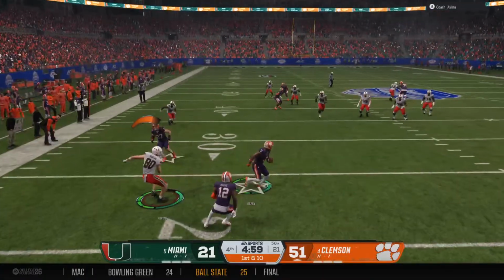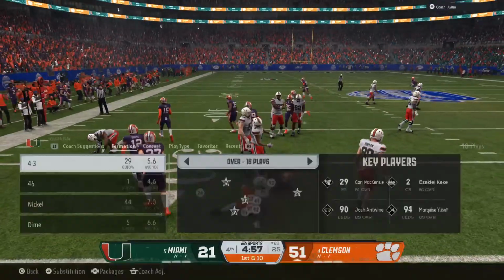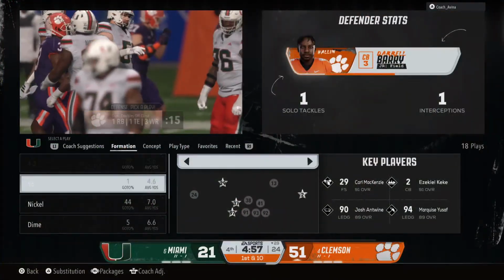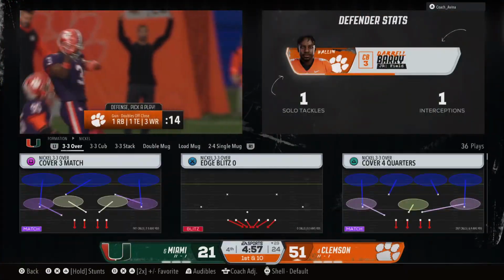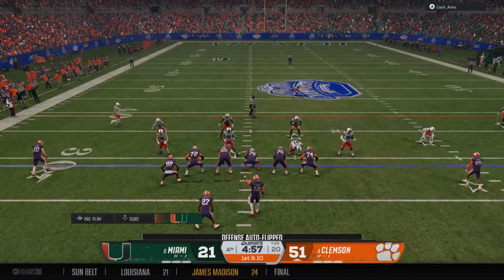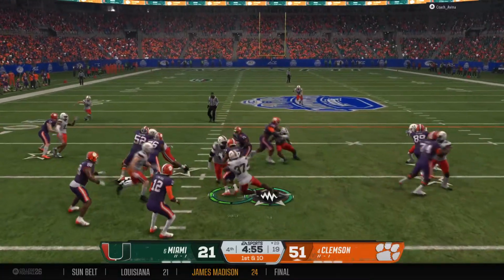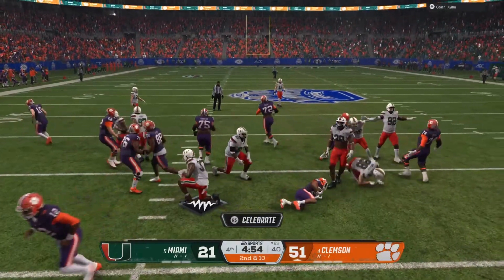And that is interception number 5 as the nightmare performance continues. Not a long return, but the important thing, the pick right side of scoring threat. The offense will take over from the 29. Okay, the Clemson offense heads back out onto the field. They had to punt the ball last time. Now they're looking to add points, build on this lead.